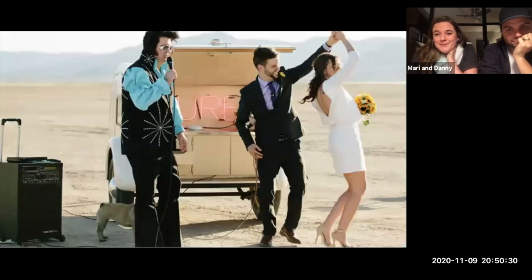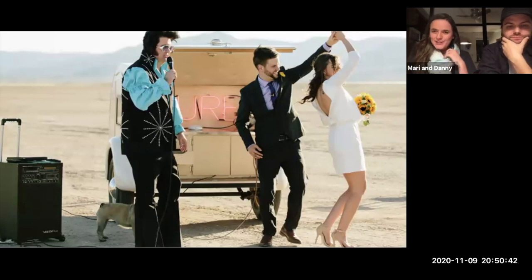So we started by getting married in the desert in Nevada. My mom helped me make this dress that I love and actually could still wear, which is weird, right? For a bridal dress, it's just a white dress. And she made this beautiful dress for me. Our dog Elvis was there, and that was it.